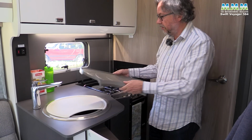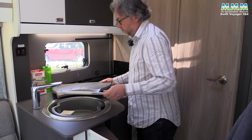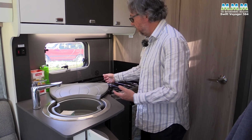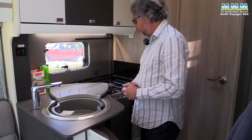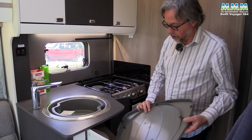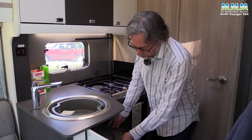And the other thing that they provide is a draining board. But as you can see, that's really going to overlap the cooker, so you need to have finished cooking when you do the washing up, which, to be fair, you probably will have done.